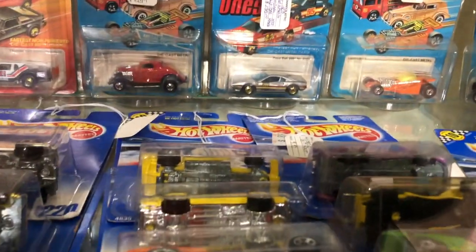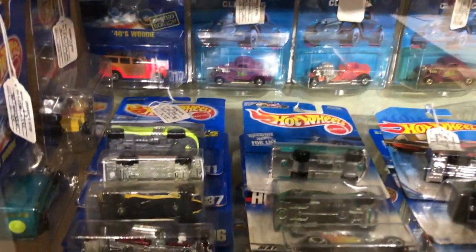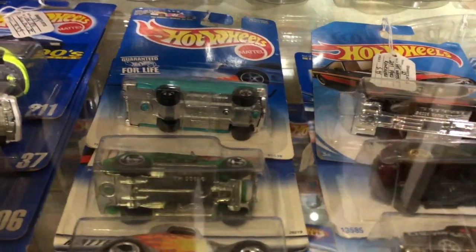Can I get the south gate open? The south gate? Guess they need the south gate open, but here's a look at some of these again, guys.